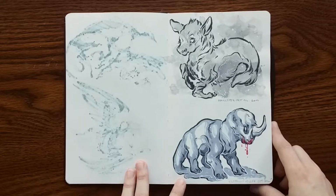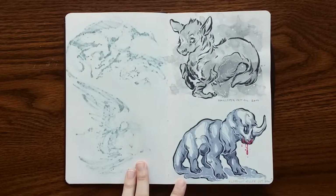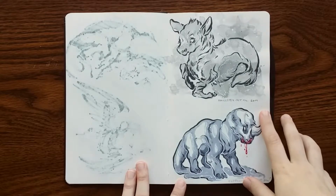I did the same watery ink technique for this one because I thought it was more fitting for the aquatic cryptids. Then I drew the elephant killer.